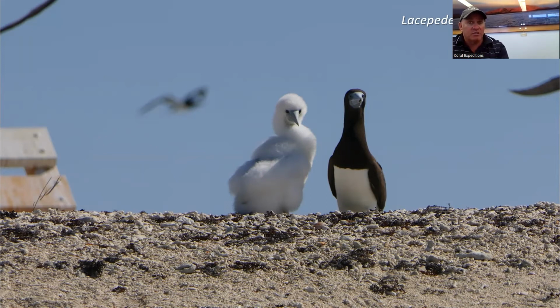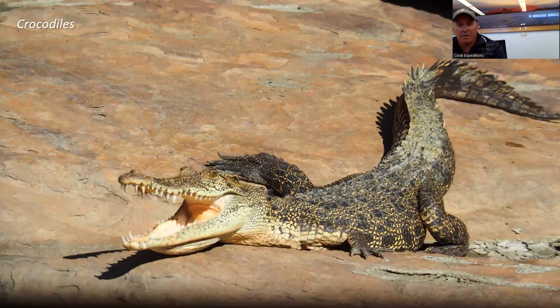It has to get big and strong fast, and then very quickly it loses those down feathers, and it'll start getting its flight feathers, and then off it goes. And that's one of the largest rookeries for the brown booby in the world, right here. So it's an incredible place to see.